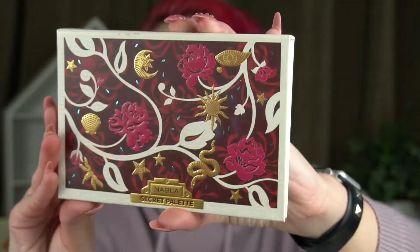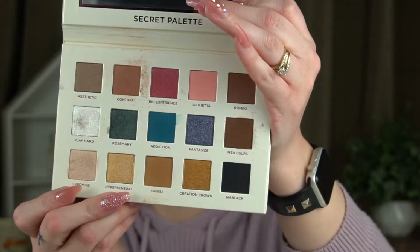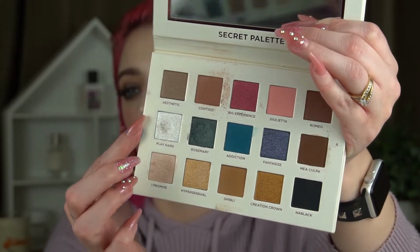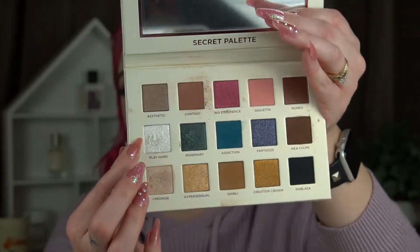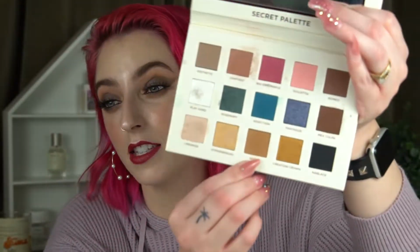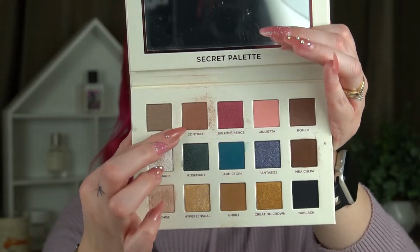I just think it's so pretty. Again, definitely going to keep the cardboard for this one. The outer, and then on the inside, I really just love some of the mattes in here. Aside, obviously the shimmers look really pretty. The Rosemary shade is gorgeous and Play Hard, which does have a reflect to it. It has a little bit of a green, lime green kind of tint. I'll show it in a second. But aside from those, this brown shade really spoke to me. And then this one up here, it's got a little bit of pink in it. And I just thought it was so pretty.